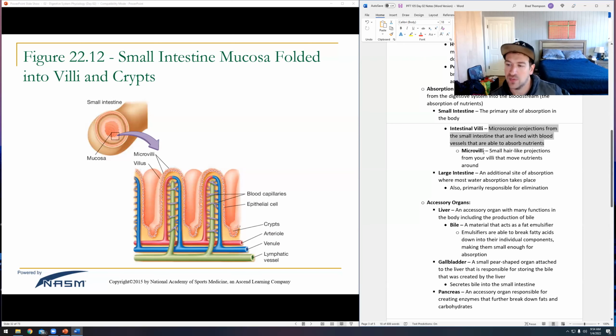So your microvilli are these little hair-like projections that move nutrients around so that, let's say a vitamin lands over here, but it's got to get up here. It can kind of wiggle it to where it needs to go to get sucked into the actual bloodstream. So that is the villi that are lining your small intestine, right? So your small intestine is kind of furry in a way, which is kind of fun. So that is the entire section there.